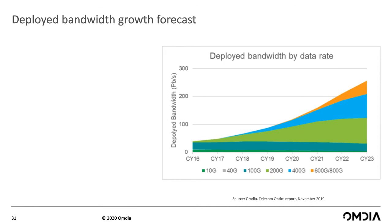But as I mentioned before, Omdia has been developing these models looking at deployed bandwidth, new deployed bandwidth by line rate. And this is showing the history back from 2016 with forecast up to 2023 with how we see this breaking up by line rate. Now, as most people know, there's been a broad move to these multi-rate coherent modems, which makes things more complicated. But we're actually looking at the type of modems deployed, and then coming up with models of the line rates that are actually used to look at the overall deployed line rates.